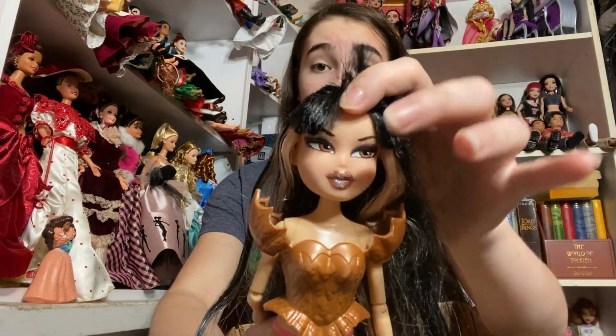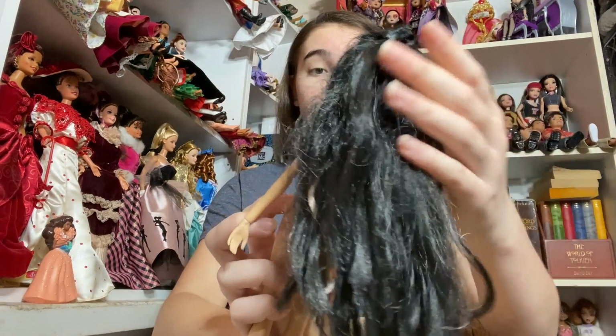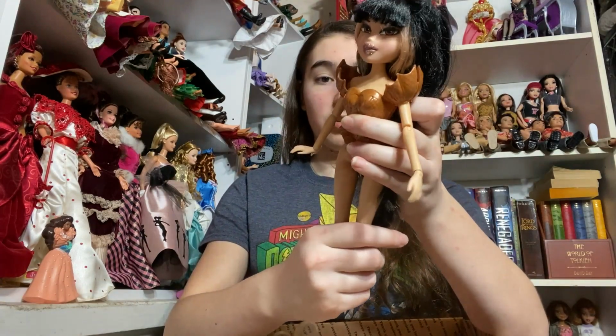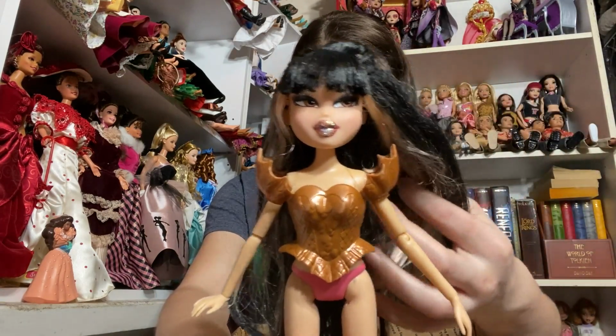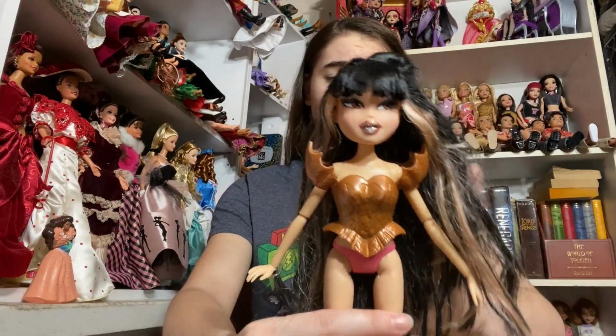She's got really sparkly makeup and sparkly lips and really long black hair. Her hair's kind of a mess, but I will be able to fix it. Plus, she has articulation. She does not have the rest of her stuff. She only has her top, but that is okay. The top is the coolest part about it, and I am so, so stoked to have her. She was one of my grails and one of the main reasons I bought this lot.